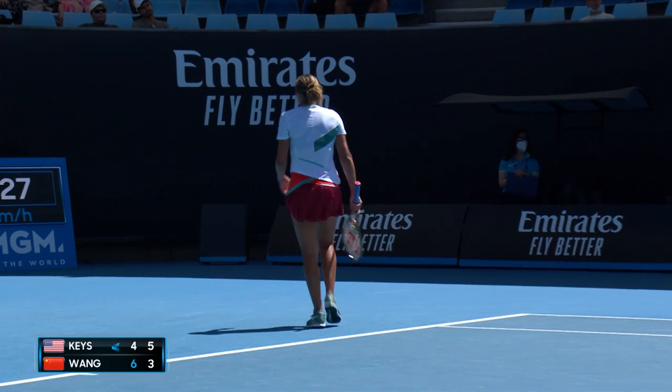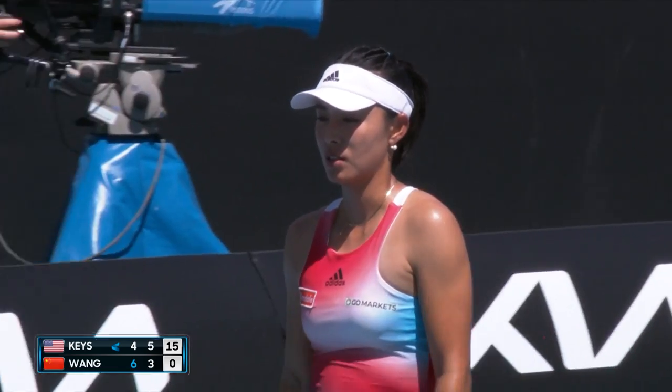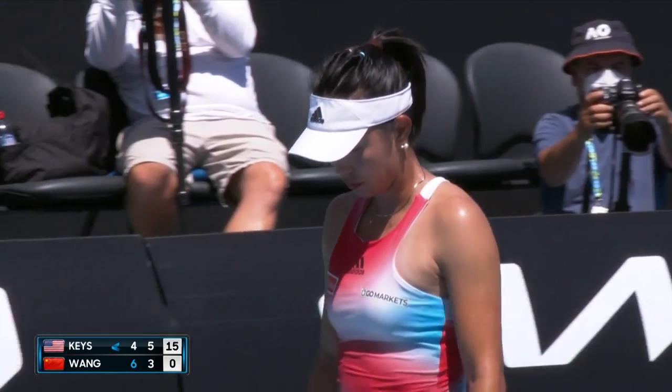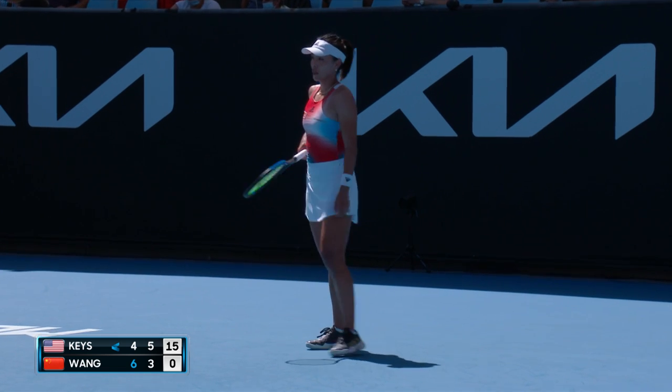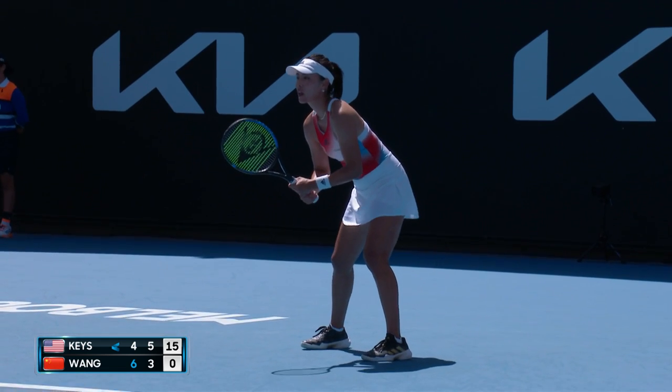That's just beaten for power here. 15 love. She wasn't that far away from that ball, and she guessed right as well. It's just the fact that it had pace and Keys didn't wait on the ball, took it early. Felt like Wang was still trying to get in position to cover that line.